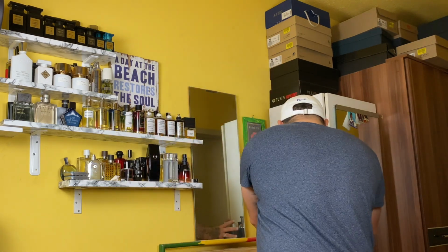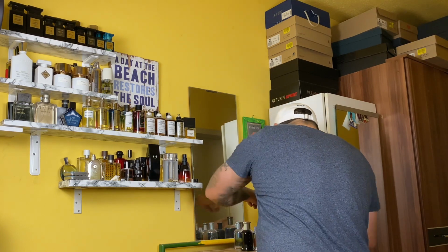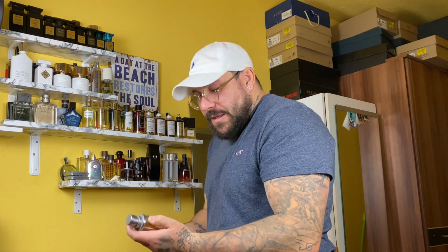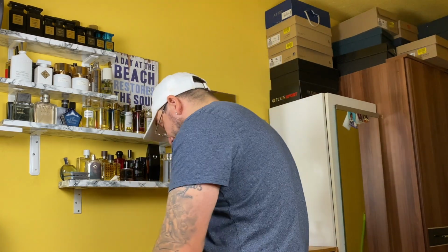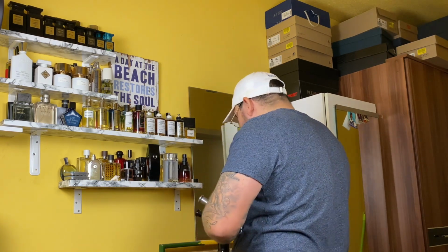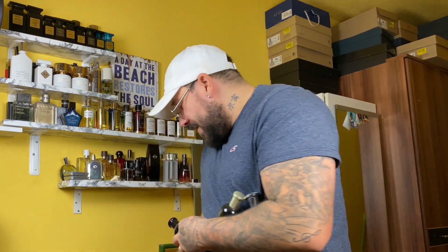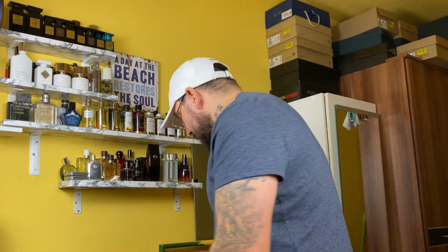Alright, so I only have a few Hugo Boss left, and then this side of the thing is finished as well. This is Hugo Boss The Scent. I don't like this. The Scent Absolute. I absolutely love this. Then we have Boss Bottled EDT, Boss Bottled Night, Boss Bottled Oud, Boss Bottled Tonic.